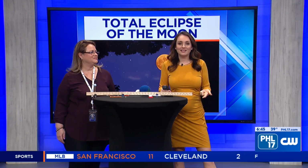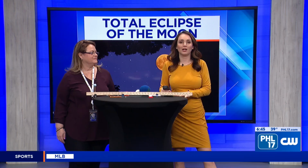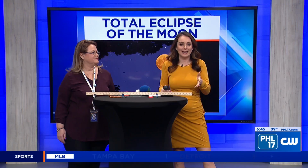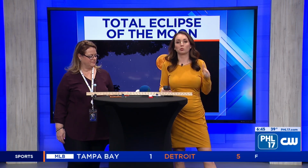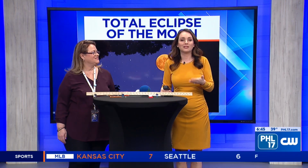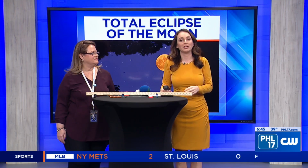So a rare event in the sky overnight tonight in Philly and kind of across the country. It's the total lunar eclipse. Totality begins about 2:30 in the morning tonight and lasts for about an hour, with the maximum eclipse right before 3 o'clock. The moon will appear red as the earth blocks out sunlight from the moon's surface. The next lunar eclipse, March 2026.